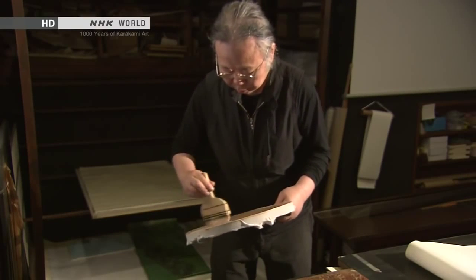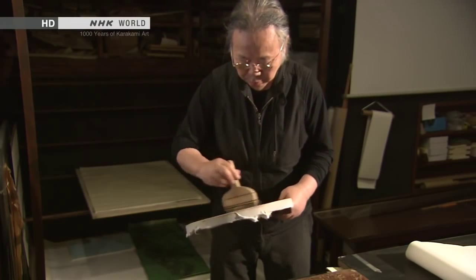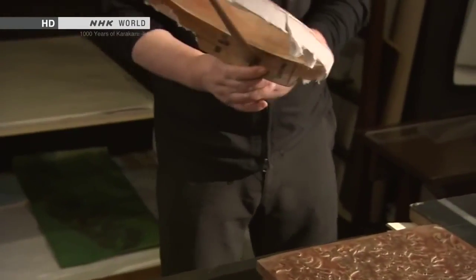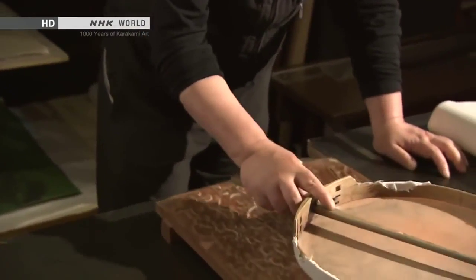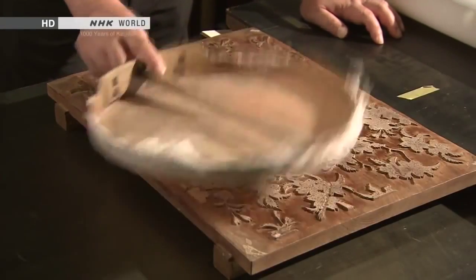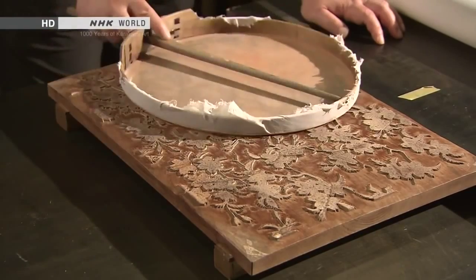Kenkichi applies the pigment with a screen. This simple tool uses a large piece of gauze. It's important to coat the surface evenly with color.